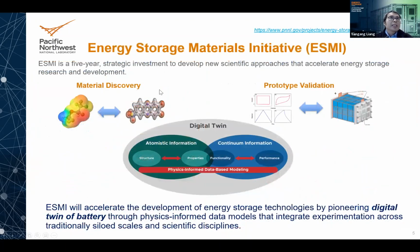Our current project is under the Energy Storage Materials Initiative, ESMI. It's funded by our lab. It's a 5-year strategic investment to build the capabilities to accelerate materials discovery and quick validation through a digital twin approach. The digital twin of the battery will bridge the scales from the atomistic to the device for rapid materials discovery and device performance optimization.